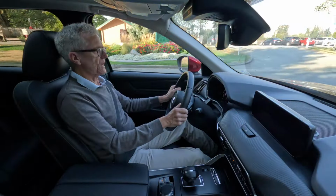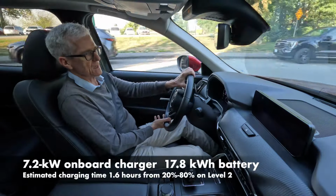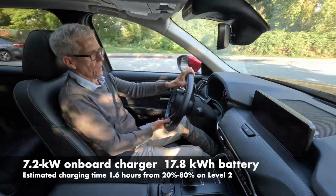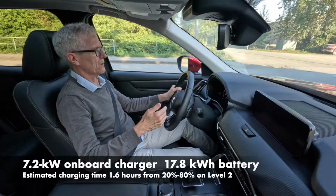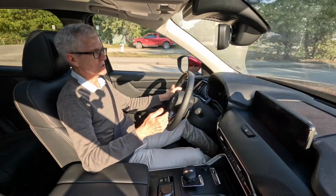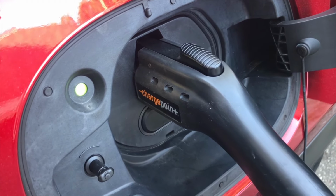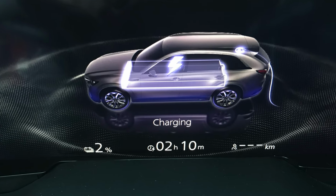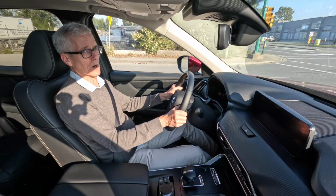On the positive side of the EV nature of this PHEV is its onboard charger. That's the device that regulates how quickly the vehicle can take in electricity during charging. As opposed to many PHEVs that I have driven, and they only take in half that rate, 3.6 kilowatts, and that is just too darn slow.